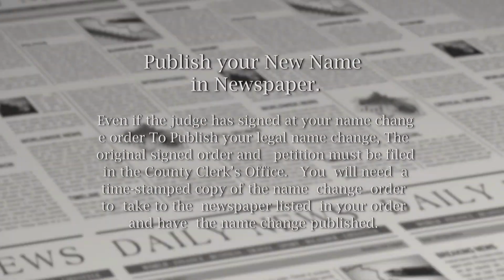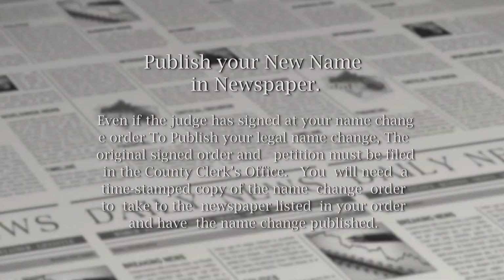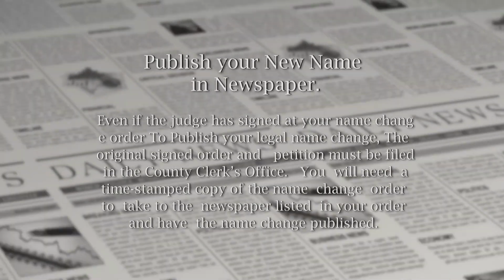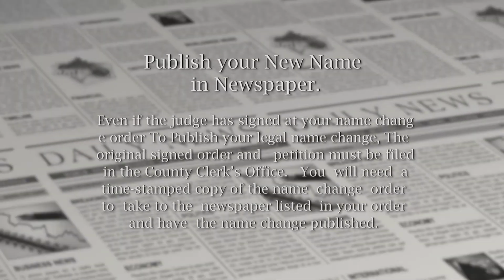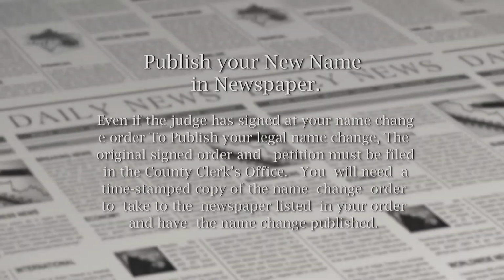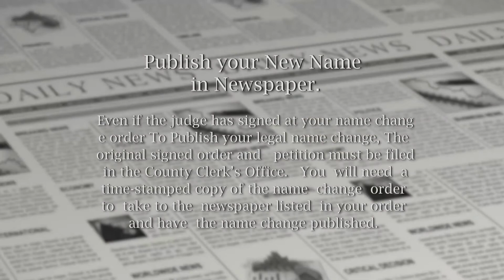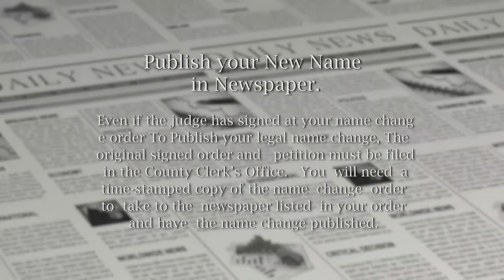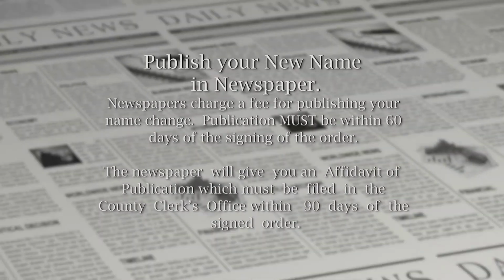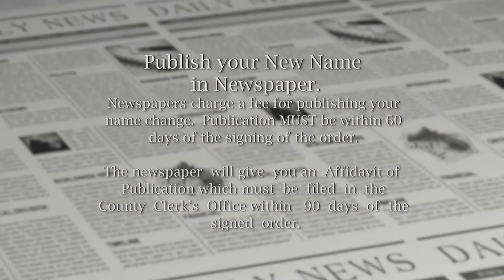Publish your new name in a newspaper. Even if the judge has signed your name change order to publish your legal name change, the original signed order and petition must be filed in the county clerk's office. You will need a time-stamped copy of the name change order to take to the newspaper listed in your order, and have the name change published. Newspapers charge a fee for publishing your name change.